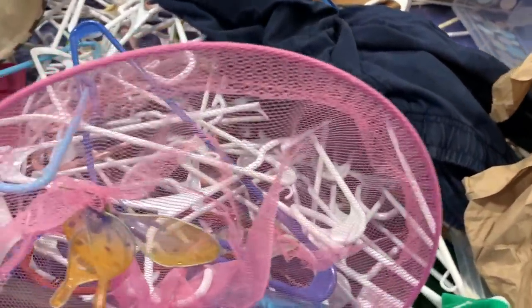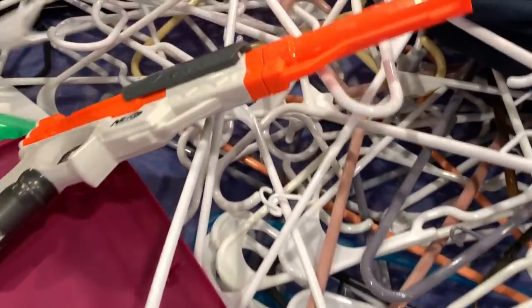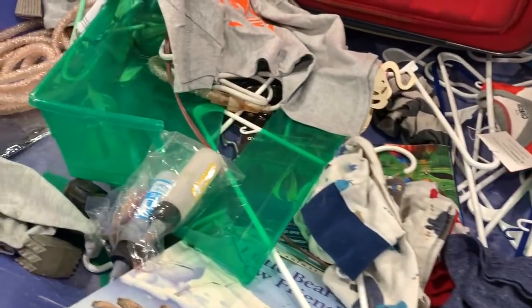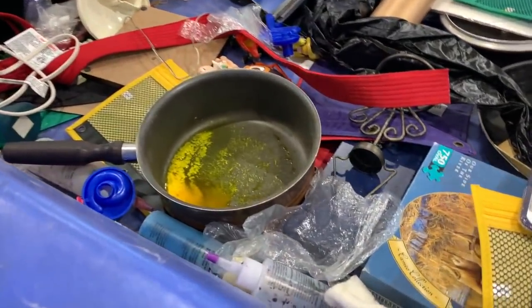Lots of hangers. Tell me, I'm asking you this. Would you buy all these hangers? I do see some wooden hangers in a bit that I consider buying, but then I don't. But yeah, I wonder if that's a better deal buying hangers like that by the pound, or not. Ugh, disgusting pot. Oh, stiff.